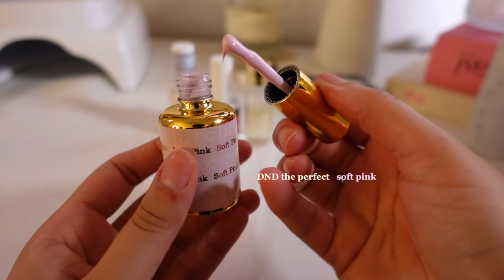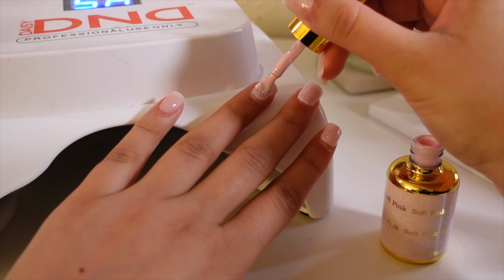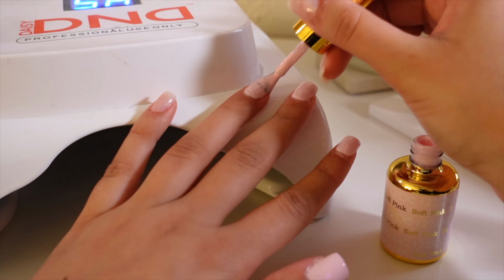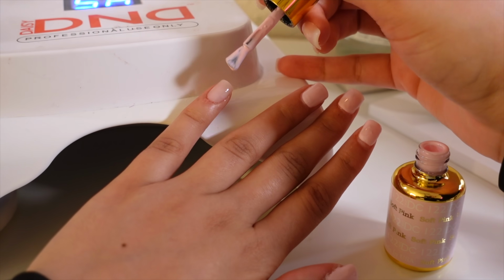So I did end up using a really pretty soft pink color from the brand D&D. One of my favorite nail brands. Their gel polish just lasts a long time and it looks really pretty and girly. And I just love me some fresh, glossy, square nails.